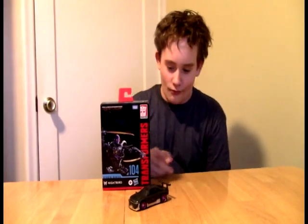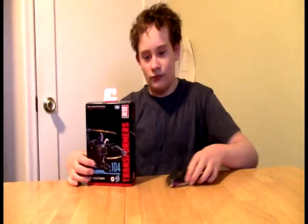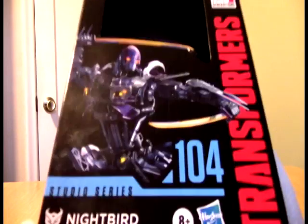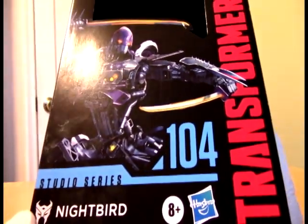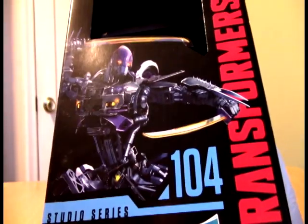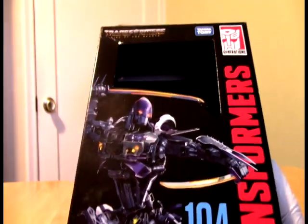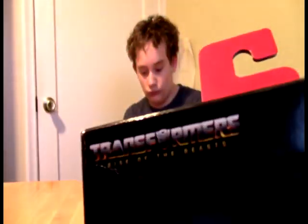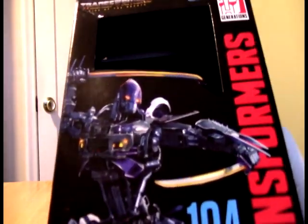Alright, okay, let's take a look here. Instructions come with it, we don't need those. And I'll do the honors of throwing the box. Awesome. We have the box art for Studio Series 104, into triple digits now, from the Takara Tomy / Hasbro project here. And as Leo said, it is Transformers Rise of the Beasts.